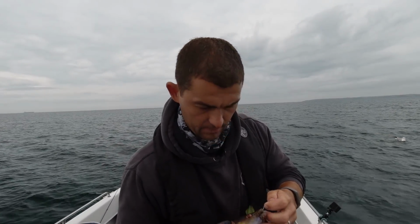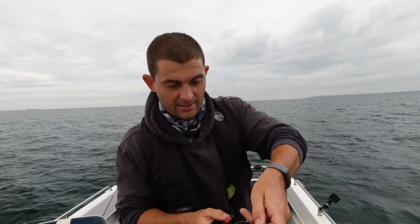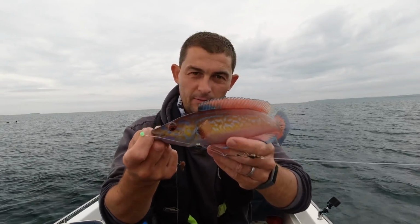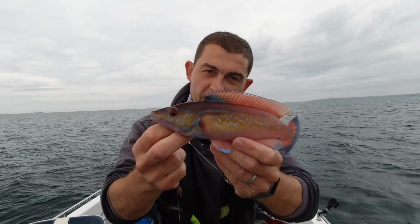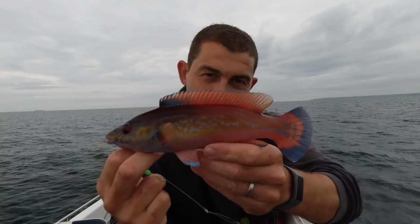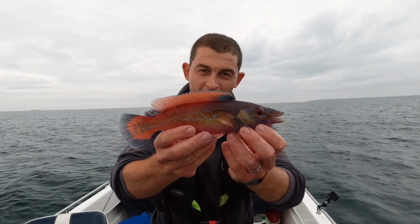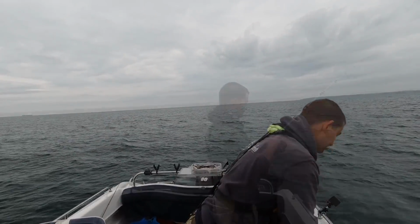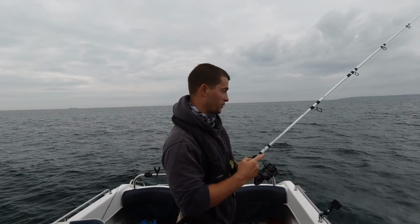And there is the male. Now this actually is quite a dark one. You do get some where the yellow is so vivid, it's incredible. But yeah. See what I mean now about the very distinctive colours? The yellow and the blue. That tail as well. There you are. This is a proper one. This is a proper cuckoo.